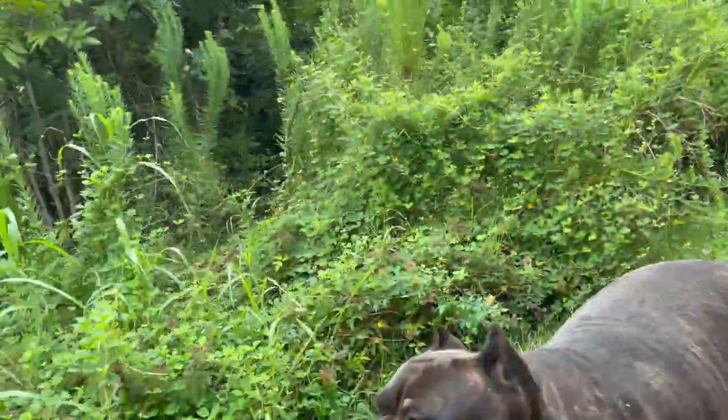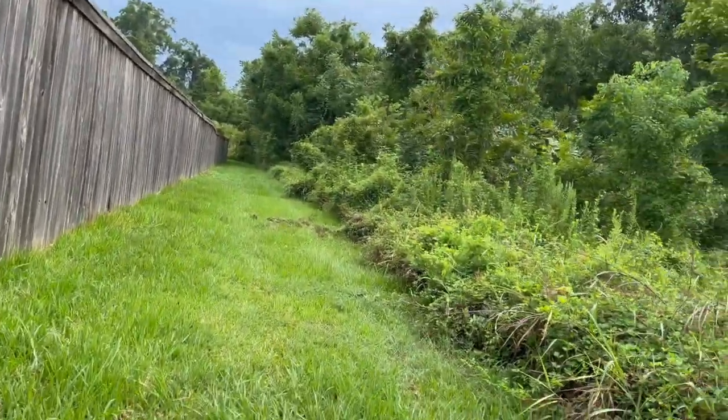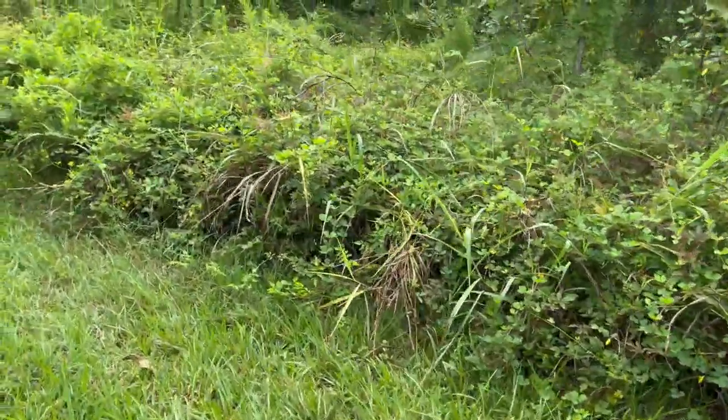Inbreeding is, well, if y'all gonna walk, I can put the camera on me if y'all wanna walk next to me. Walk next to me so you can see me.